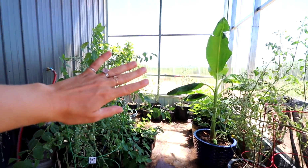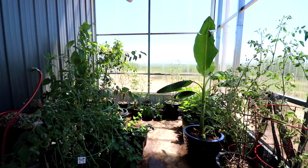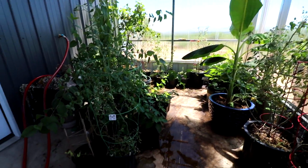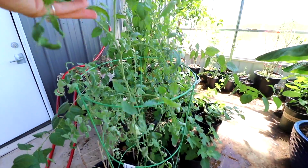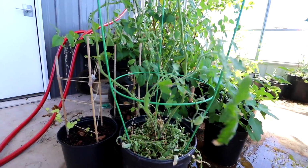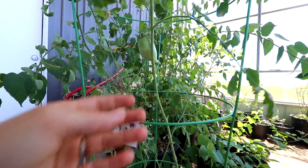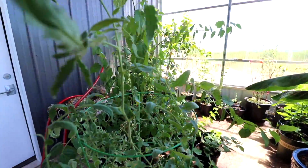So over here is the east side of the greenhouse. As you know, the sun is rising over the mountains over here. So this side actually gets a lot of sun in the summer. We actually need to put a shade cloth up. But I have so many tomato plants. So I think I have like 16 tomato plants in this greenhouse. They were all grown from seeds. I get all of my seeds from rareseeds.com.